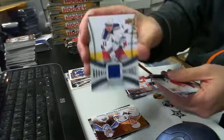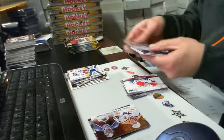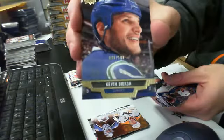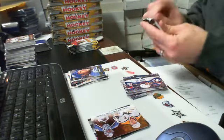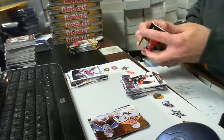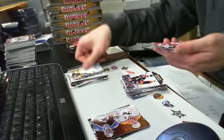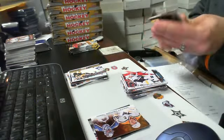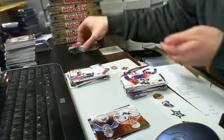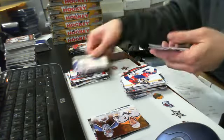We got a rookie materials jersey of Jesper Fast for the Rangers. And then we have an O-Pee-Chee retro of Matt Nieto, Sharks, and then an exclusive of Kevin Bieksa, 98 of 100 for the Canucks. Patrick Wey, hockey hero, Avalanche. Canvas of Loui Eriksson for the Bruins. We have an Upper Deck game jersey of Erik Karlsson for the Senators. We have an Alex Hemsky canvas for the Oilers.